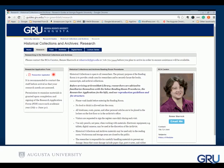Now, if you just come into HCA and just want to look around, we have a visitors registry. We ask you just to sign in. But if you just want to browse through the rare books and look around at the artifacts and such, you do not have to fill out the researcher application.